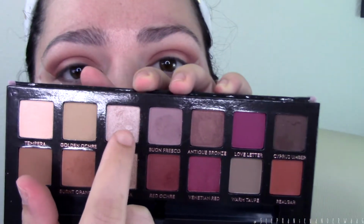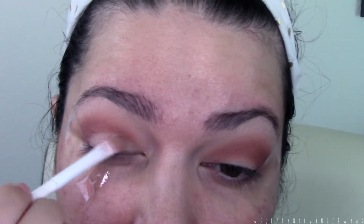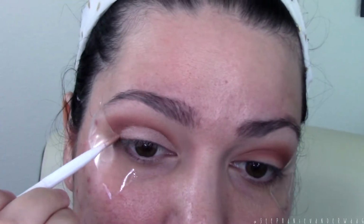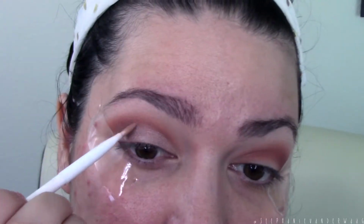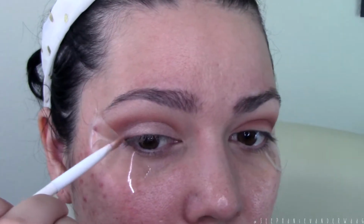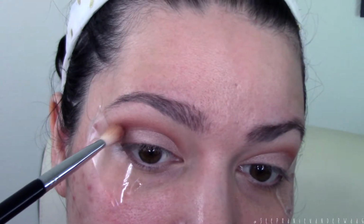Okay, now I'm taking Vermeer, and I'm taking a flat concealer type brush and putting it all over the lid. Guys, this one is so extremely pigmented. I did not have to wet my brush, and it stays like that all day long. I mean, I still get some on the crease because I do have slightly hooded eyes, but it is so pretty.